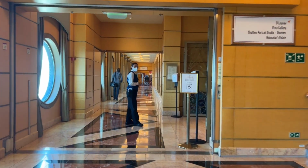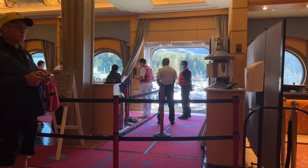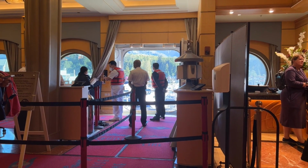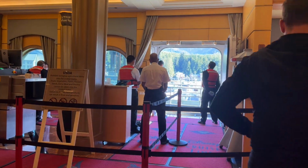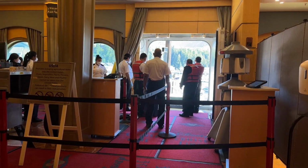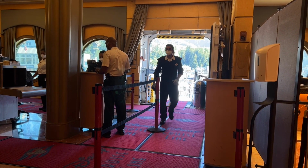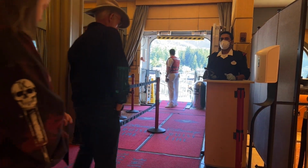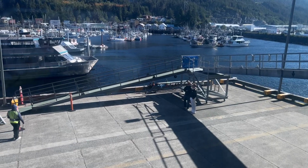Spraying down windows at sea. Wow. Hi, good morning. We just pulled into Ketchikan, and there's apparently a door behind these windows over here by guest services. Looks like we're getting ready to moor. Ready? Captain's having a chat.